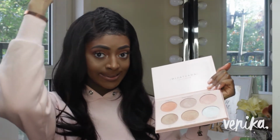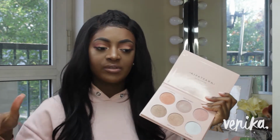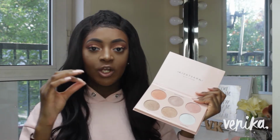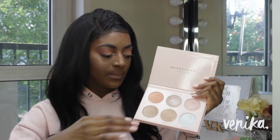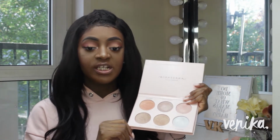I'm not that familiar with the Anastasia Beverly Hills Glow Kit formula. I have the illuminating powders, and I really do like the formula of them, but they do have less glitter than these. They're a lot more of a sheeny kind of metallic highlight, and these do have a lot of glitter in them. I'm not gonna lie, they don't have a lot of glitter, but they just have glitter. You can see the glitter. I didn't know what to expect, but I was really pleasantly surprised.